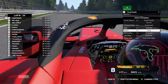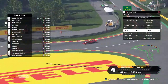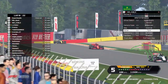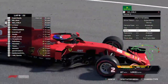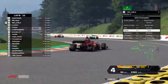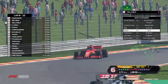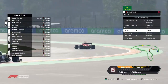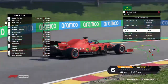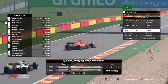Weaving there from the Ferrari driver to get some heat into them tyres. Two Ferraris, maybe a fan favourite for tonight to get the win. Maybe Super Guy NL can do a Charles Leclerc and win. But anyway, as we head through the chicane now, that is turn 12 and 13.